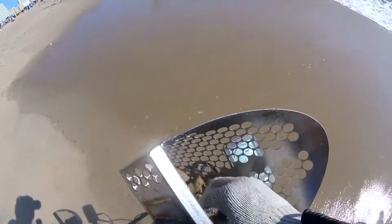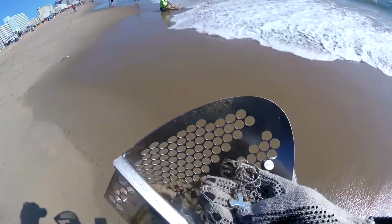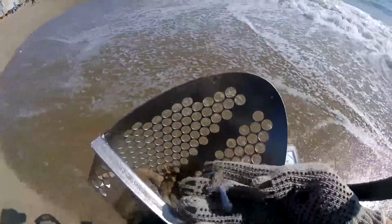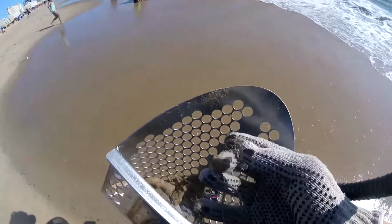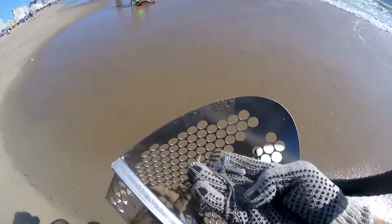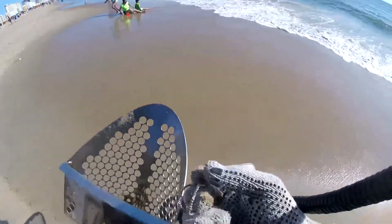Out of the way, but here's my second find. Pretty cross in the chain. Don't know, it could be silver. Don't know. It's heavy though, really heavy. So possibly could be silver. So it's in the bag.